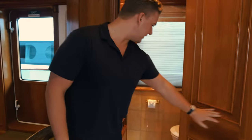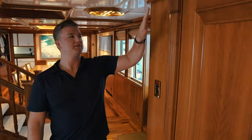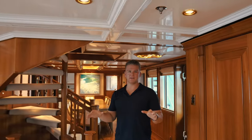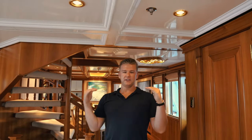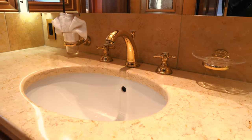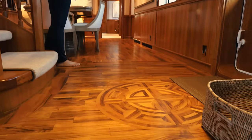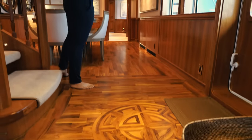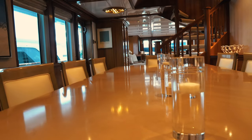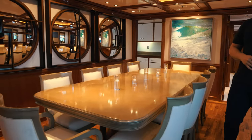Great little day head in here. Has this beautiful kind of honeycomb colored, light colored wood you'll see throughout the entire boat. I mean, everything in this boat is just incredibly attention to detail. It was meticulously maintained. I love the gold little details on everything. You see that attention to detail down in this flooring you have here, that cool little ornate design. This is your formal dining room area, set up for 10 people right now. And 10 to 12 is the perfect amount of people to have on this boat.